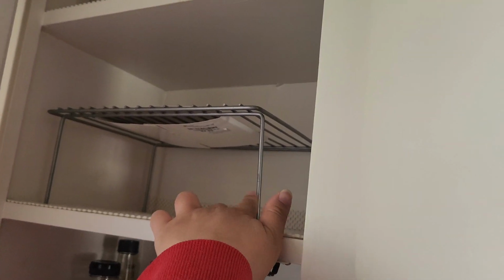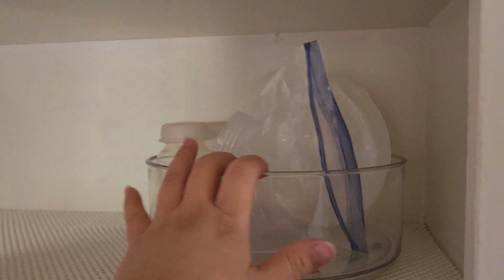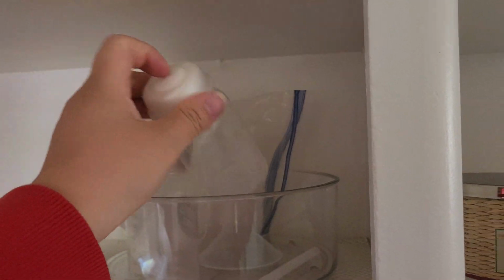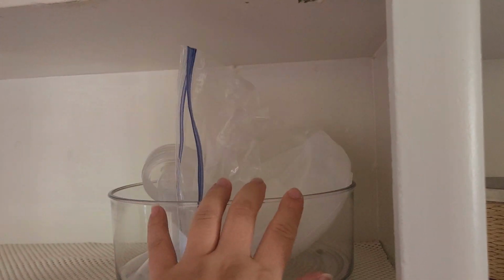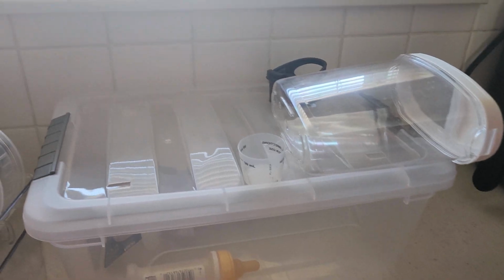I bought this organizer yesterday. I don't know exactly what I'm gonna do with it, but I bought it just in case I needed it. I originally had all of my baby's bottles in a plastic bin on top of the counter, but it was just taking up too much space, so I decided to put her stuff in a Lazy Susan as well. I just have some extra bottles to put my milk in when I pump. I have my milk saver in here. I have my breast pump in here. And her bottles are in the dishwasher right now, so they're still drying. And this is what I have right here because I wanted to take everything off of the counter because I don't have that much counter space.